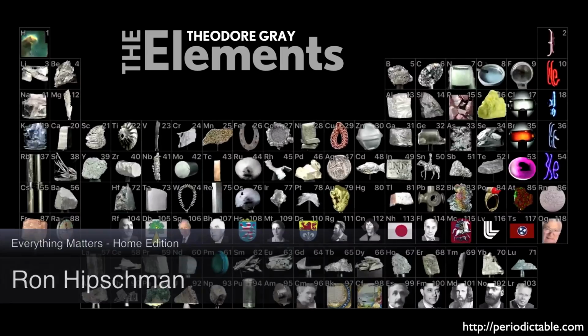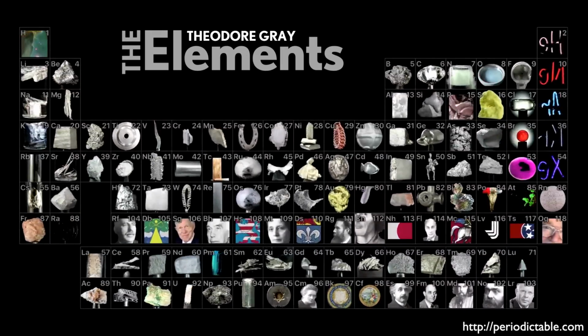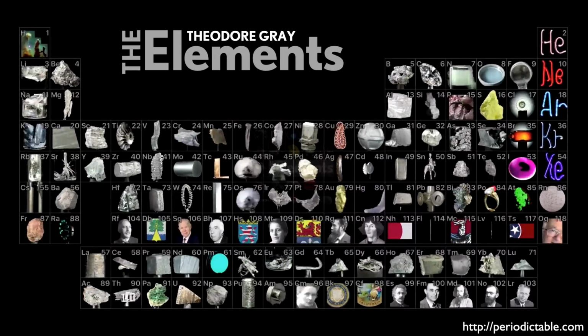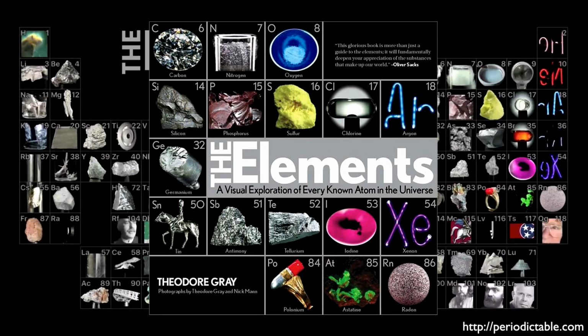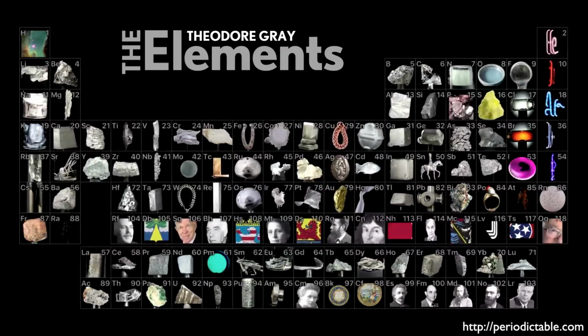Here is a beautiful periodic table that was produced by Theodore Gray. Incidentally, Theo has written one of my favorite books called, obviously, The Elements. And you can pick it up actually from the online Exploratorium store if you want. Check out his fantastic website, periodictable.com.